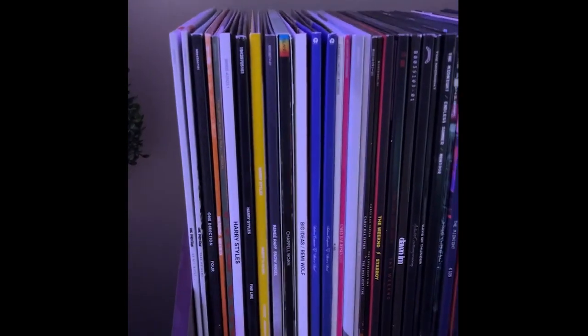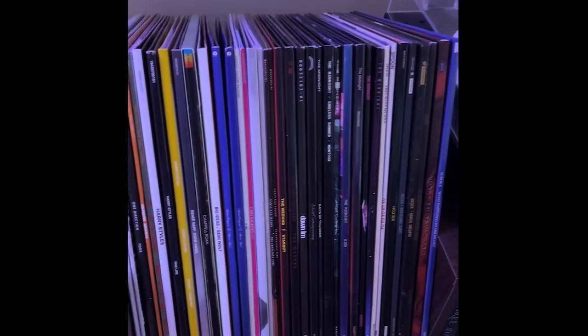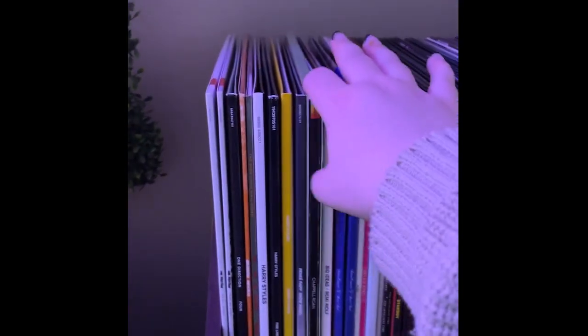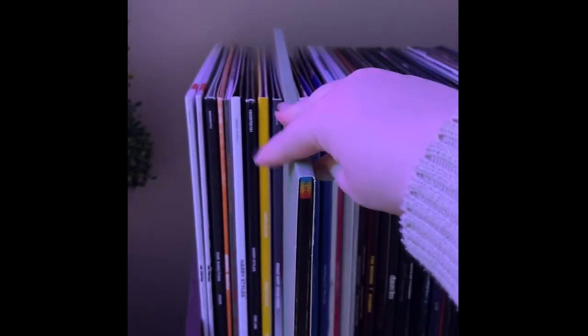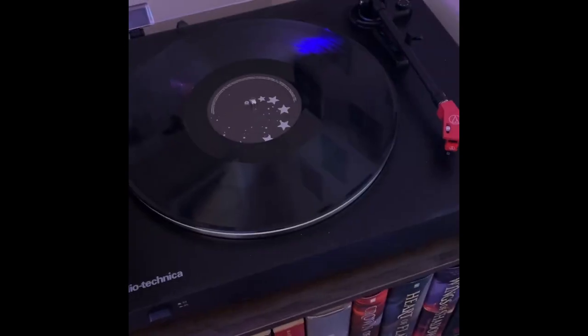Alright, before we get started, here's the lovely little vinyl collection that will be my background music for the day. I think there's no other way I can do this than starting with Miss Chaperone, so I'll put this on and we'll see how far I can get before I have to switch this out.